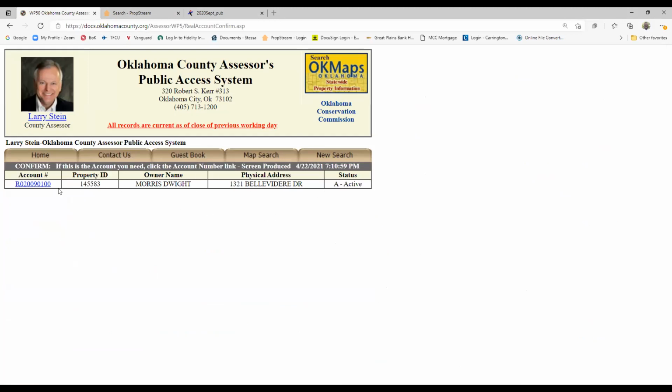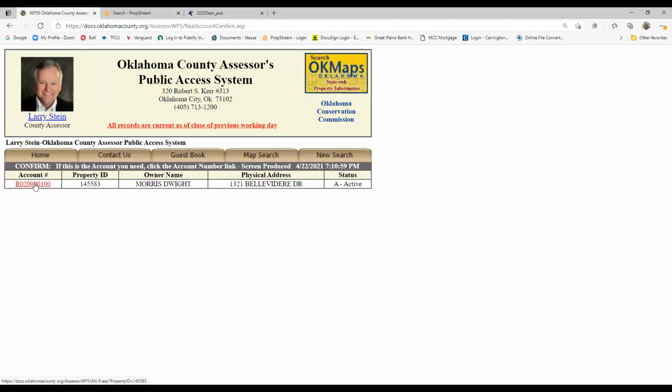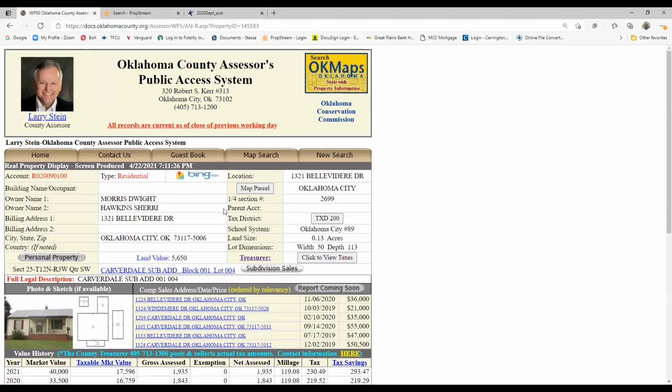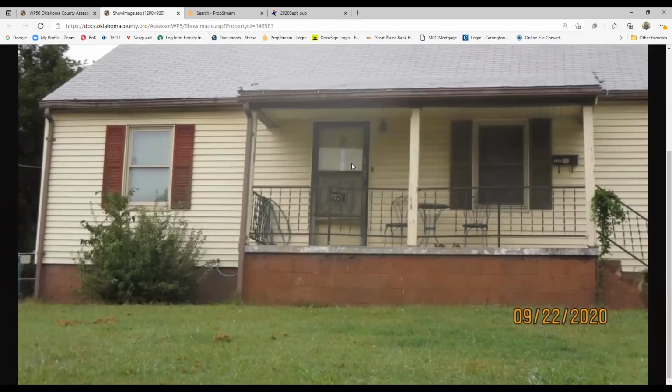So my search says that this is 1321 Belvedere, and the owner is Morris Wright. So when I go back over and check, it should be Morris. I got Morris Dwight White over there, so I know I got the right property. Okay. I don't want to go to PropStream yet. So let's click on this. All right. Again, remember, here's the physical address. Here's who owns the property. This is a picture of what the property looks like. Okay.